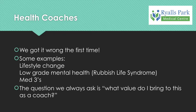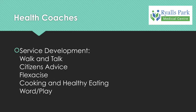So whenever a health coach is asked to do a task, they will always ask themselves, what value do I bring to this as a coach? We all know that primary care is incredibly busy and there's always too much work to be done, and it's very tempting to use this new role to plug gaps in the practice, but that's not what it's about. We are working on helping to free up time in 2 or 3 or 5 or even 10 years' time by helping our population to manage their own health and well-being conditions as well as they possibly can.